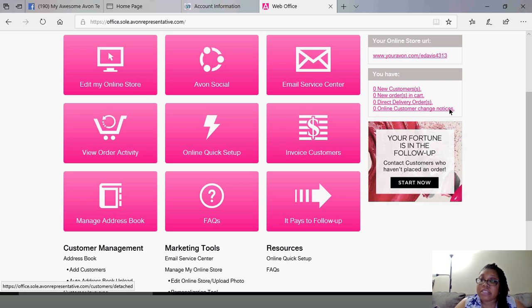And online customer change notices. Online customer change notices is when you have a customer that unsubscribes from you as an Avon rep completely. Say you have a customer that's been ordering from you, but then they moved to another state and they found a new Avon rep. Once that new Avon rep puts in that customer's order, that unsubscribes them from you, and that's where you'll get this customer change notice. I can't remember if you'll get a number here if anyone unsubscribes from your emails, but I know you definitely get it if your customer places an order with a different Avon rep.